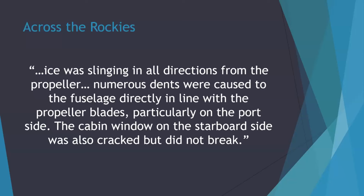The freighter had to climb to over 18,000 feet to avoid severe icing. Both throttle de-icer and propeller de-icer were brought into use, and to quote Hannington, ice was flying in all directions from the propeller. Numerous dents were caused to the fuselage directly in line with the propeller blades, particularly on the port side. The cabin window on the starboard side was cracked but did not break. The journey, however, was completed, and we subsequently arrived in Vancouver.